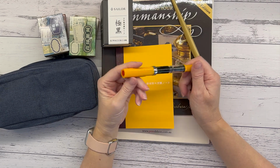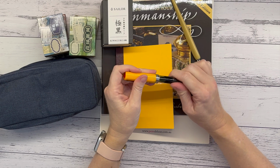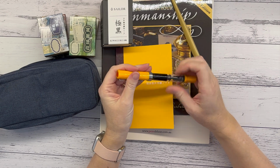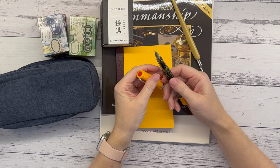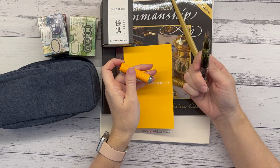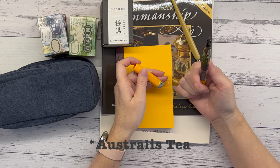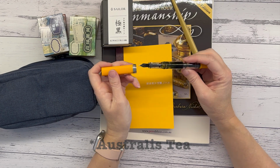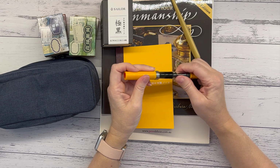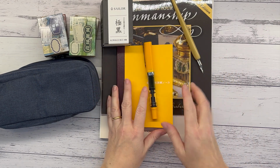And this, of course, is the TWSBI Eco Tea Saffron, and I got this in a 1.1 stub nib. And the ink I have in there is Aussie Tea by Robert Oster, which was a Christmas present. Oh, mounting up.